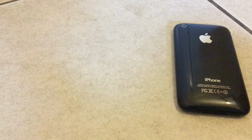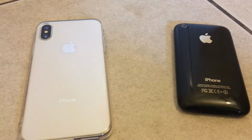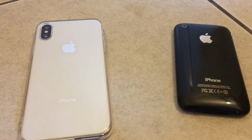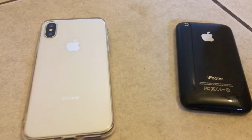So let's compare it to my iPhone 10. So I know what you're thinking, why are you doing this video? But if you think about it, I want to see how much the iPhone has improved since 2009. I don't have the iPhone 2G or 3G, because this is supposed to be the 10th anniversary iPhone, the 10-year anniversary iPhone. But this is the oldest Apple device that I have, so I'm just gonna compare these two and see the differences.